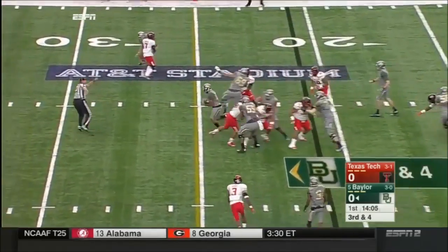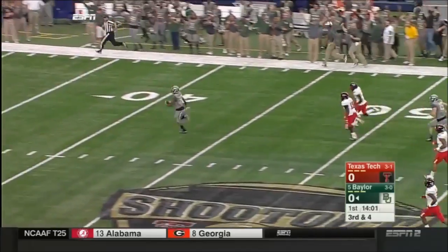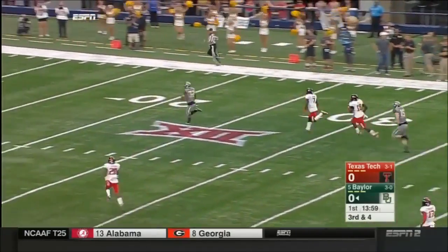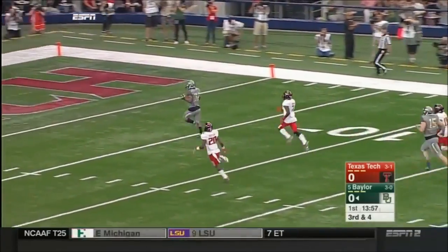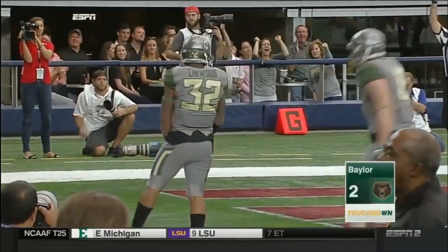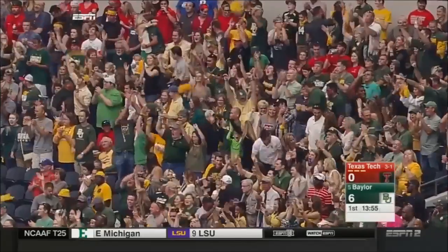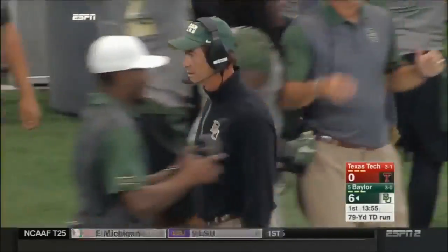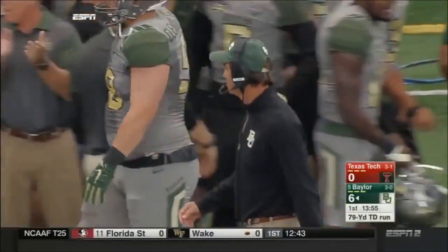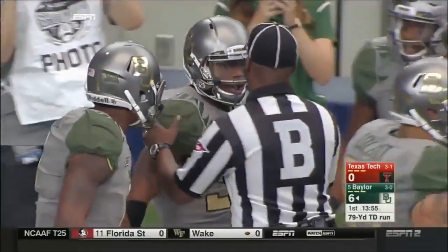They'll keep it on the ground on 3rd down, and it's an easy first down for Linwood, and it might be a touchdown. Inside the 20, touchdown Baylor. A 79-yard run by Shock Linwood, his 5th rushing touchdown already this year. Buckle up, folks. It's going to be like this all day.